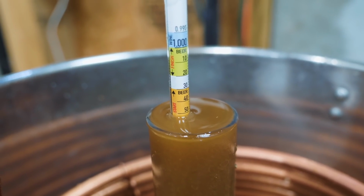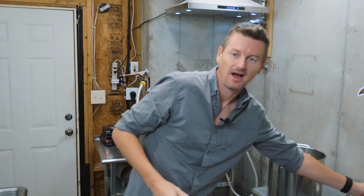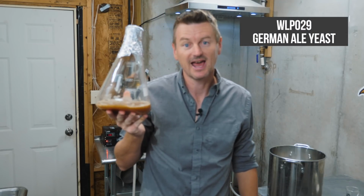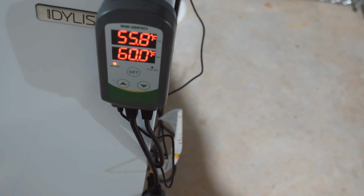The beer's come out with an original gravity of 1052, which is what I'm looking for. We're going to use ale yeast, but ferment closer to lager temperatures. So I have here WLP 029, that's German ale yeast, and I'm going to ferment it at 60 Fahrenheit. All right, that's it.